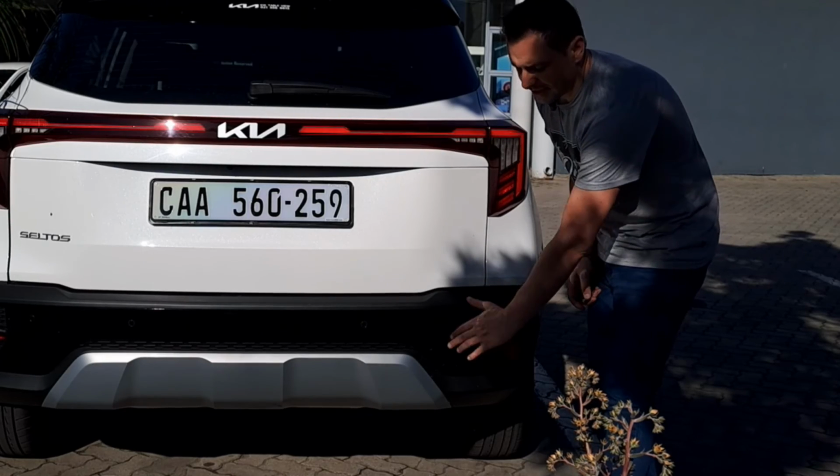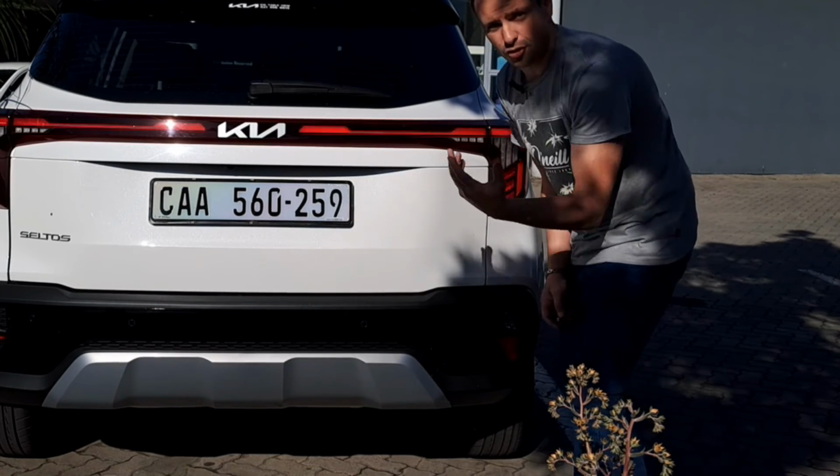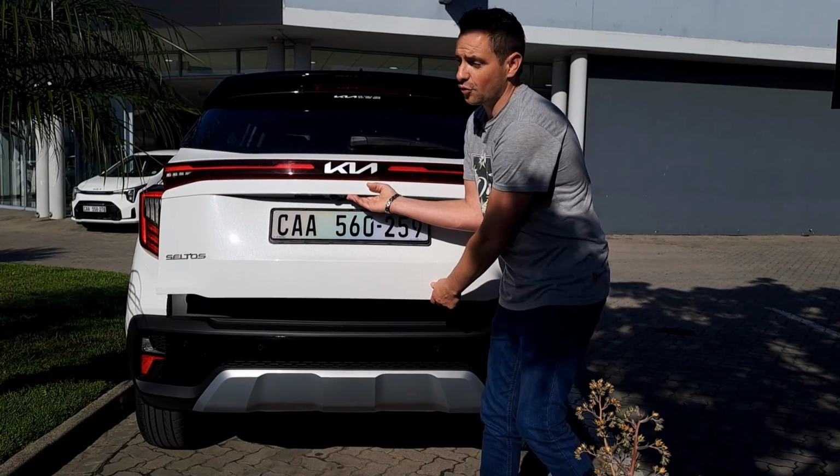At the back, you also see the EX Plus comes standard with front and rear PDC, park distance control, and of course you get a rear view camera as well. So let's pop open this boot. No, it doesn't have an auto tailgate, guys.